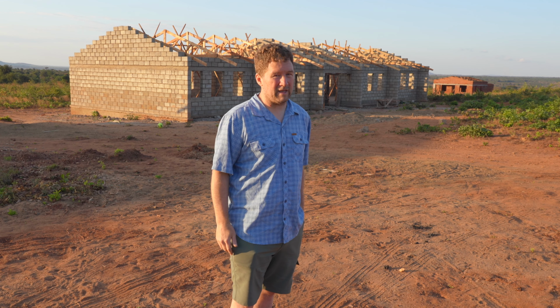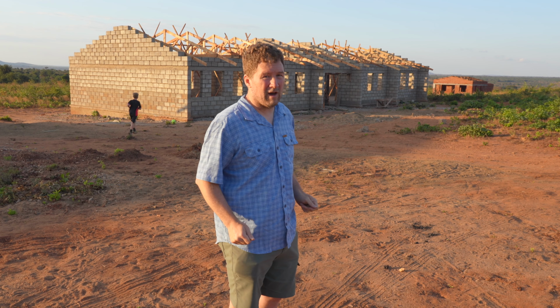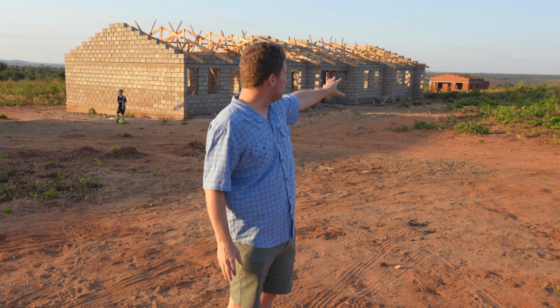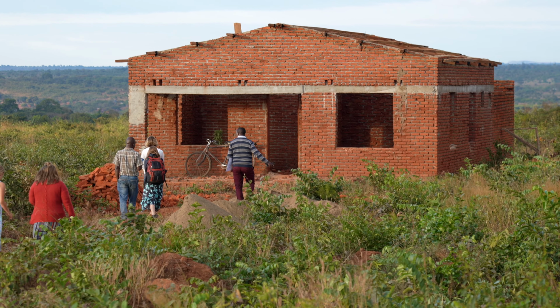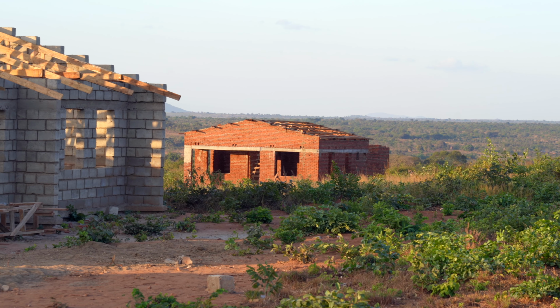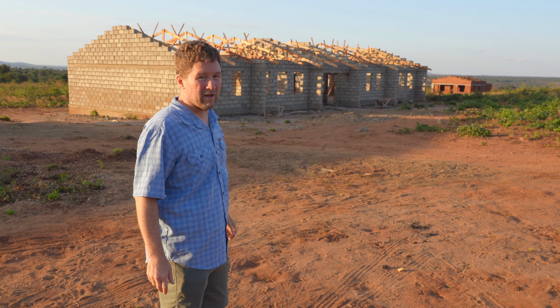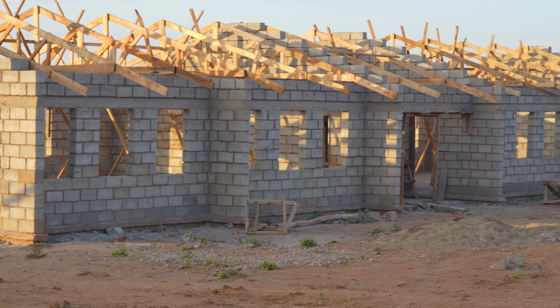It's July and we're here at the school site and just want to give a really quick update of the progress that's being made. If you look off in the distance, there is one of the teachers' houses. They are getting ready to put the roof on. And then next we have our second school building, which they're also getting ready to put the roof on.